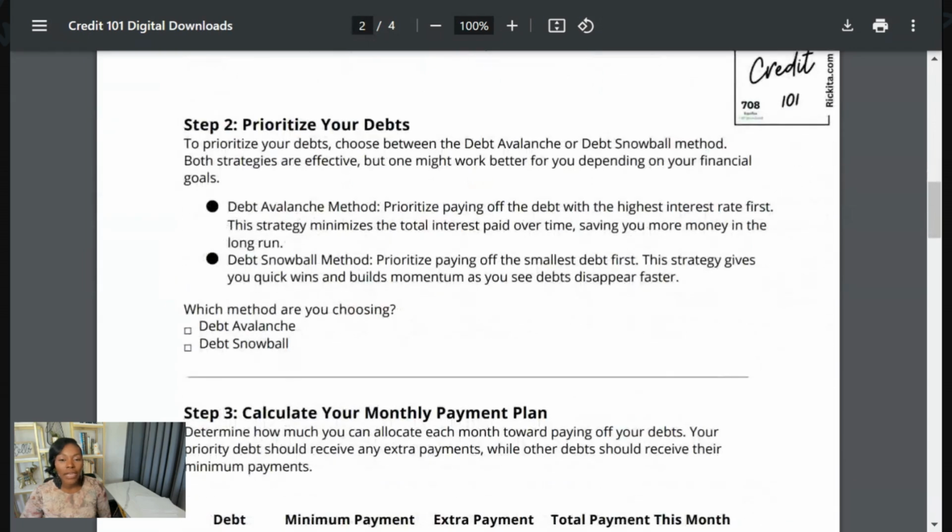Priority is going to be based off of number two. This is how you're going to prioritize your debt. You've got the debt avalanche. That's when you prioritize paying off the debt with the highest interest rate first. And this is going to minimize the total interest that you pay over time, so you're going to save more money in the long run. And then you've also got the debt snowball. This is where you prioritize paying the smallest debt first. This strategy gives you a quick win and it builds momentum as you see your debts disappear faster.